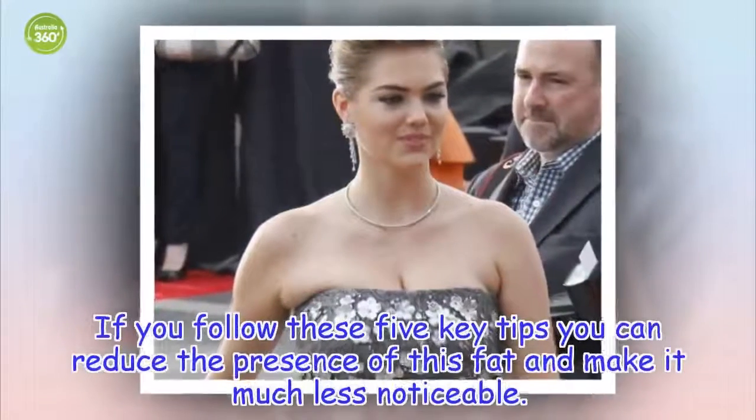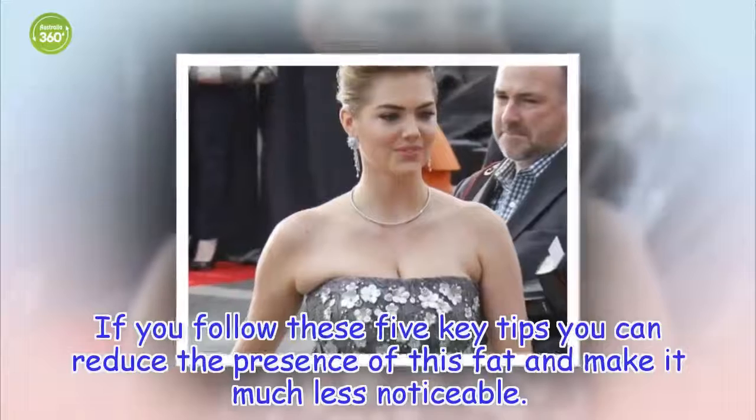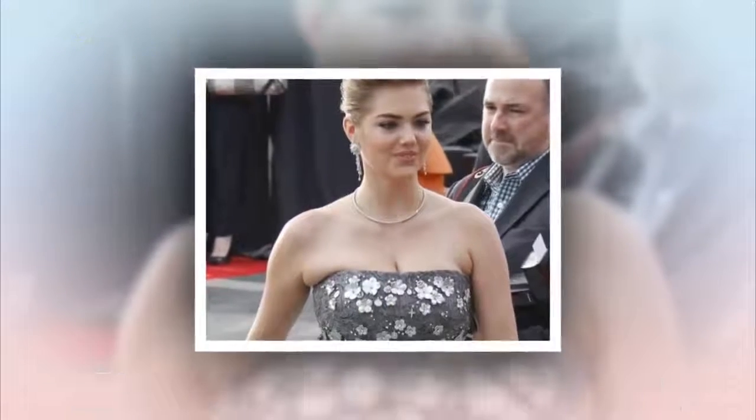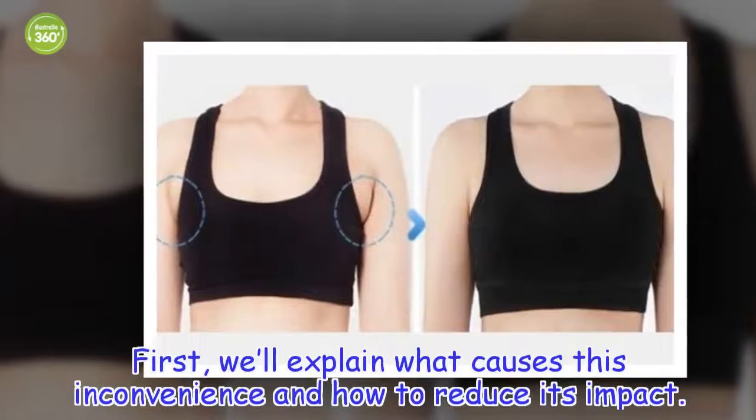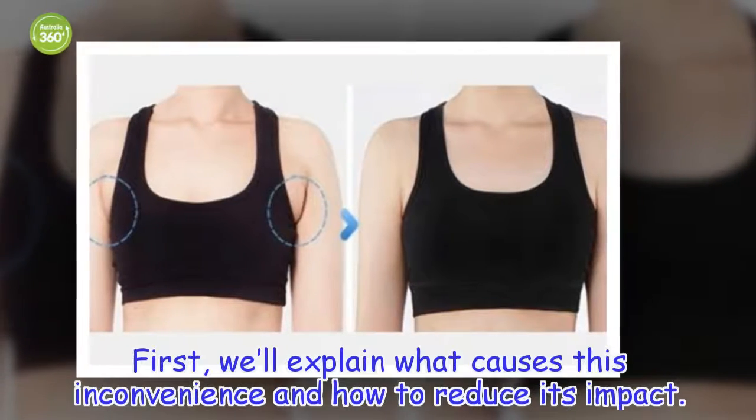If you follow these 5 key tips, you can reduce the presence of this fat and make it much less noticeable. First, we'll explain what causes this inconvenience and how to reduce its impact.